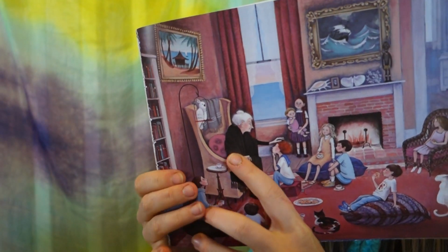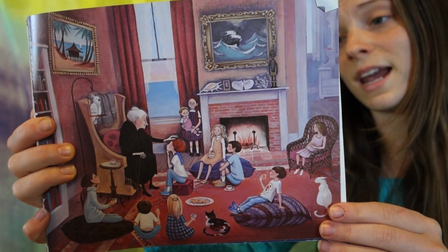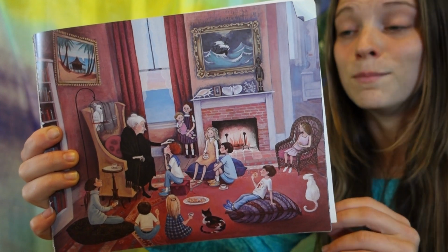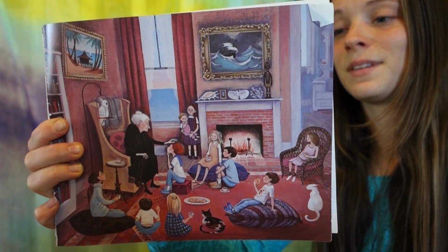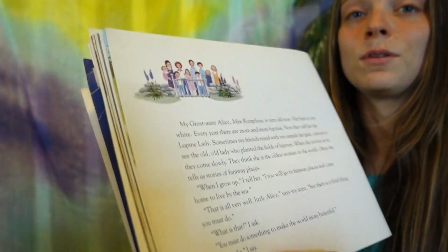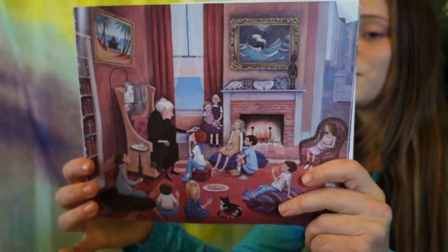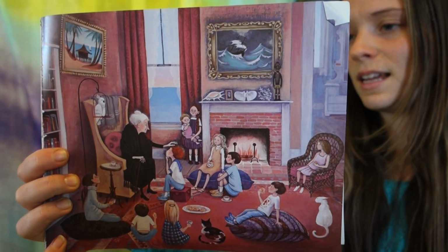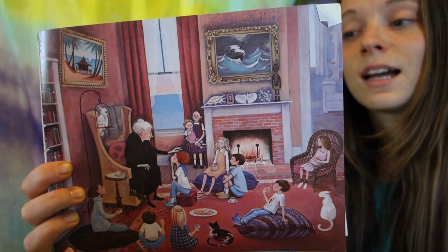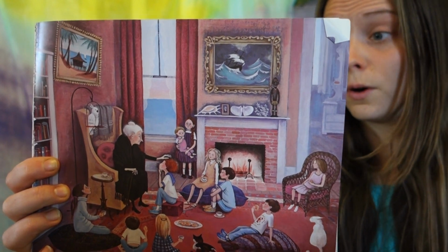My great aunt Alice, Mrs. Rumphius, is very old now. Her hair is very white. Every year there are more and more lupins. Now everyone calls her the Lupin Lady. Sometimes my friends will stand with me outside her gate, curious to see the old, old lady who planted all the fields of lupins. When she invites us in, they come in slowly, carefully. They think she is the oldest woman in the world.